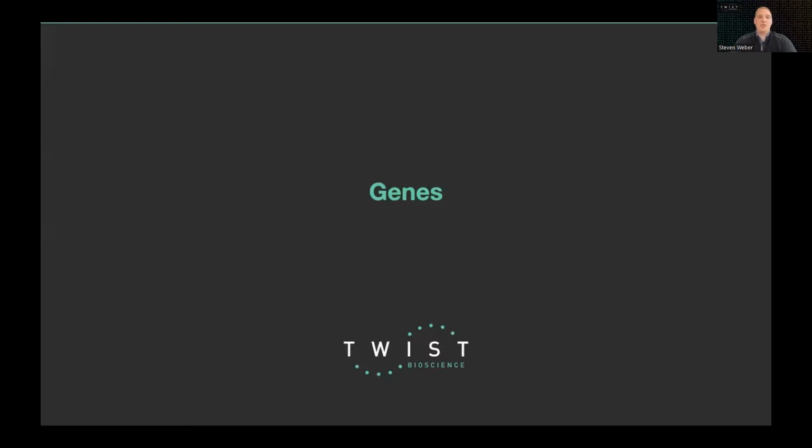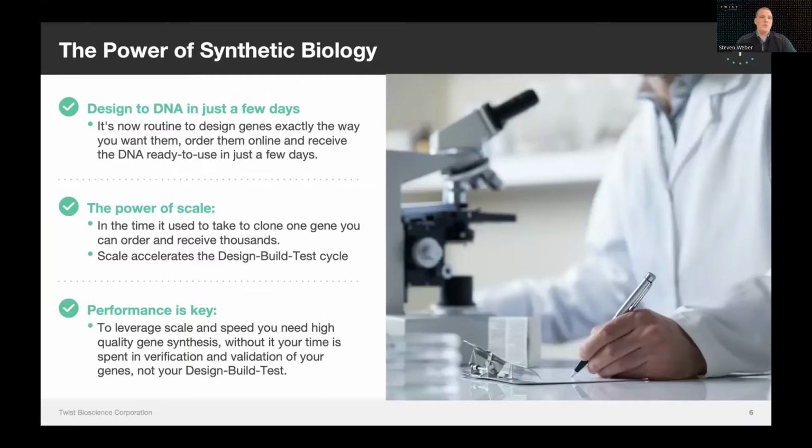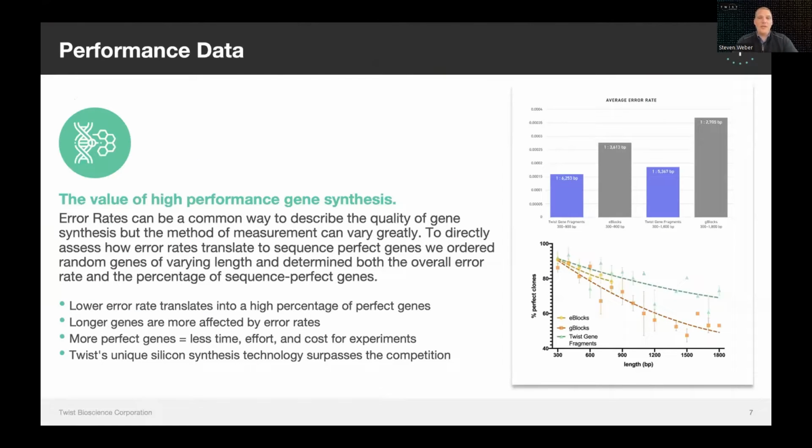So I'll start on this genes offering. Twist's genes really allow you to take whatever in silico design you have and turn it into a physical product. Very short lead times, very high quality, and very scalable. So there won't be any effect on the lead time if you do have lots and lots of genes that you want to order. Now, the quality is going to be industry leading for these gene fragments, hovering around 1 in 5,000, 1 in 6,000 base pair error rate. So it'll be very easy for you to find an error-free clone if you do choose to go with the fragment option and clone yourself.